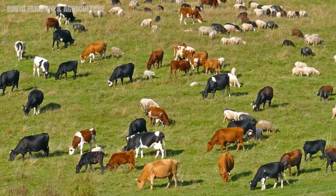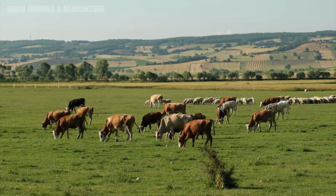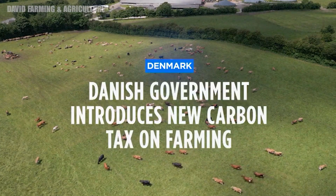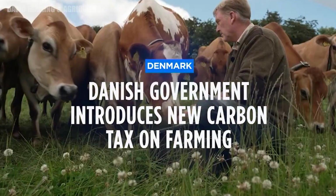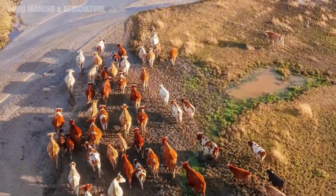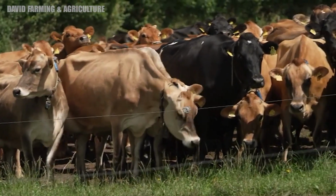Accordingly, by 2030, Danish cattle farmers will be taxed at $43 per ton of carbon dioxide equivalent, rising to $108 by 2035. However, due to a 60% income tax deduction, the actual cost per ton will start at $17.30 and rise to $43 by 2035.